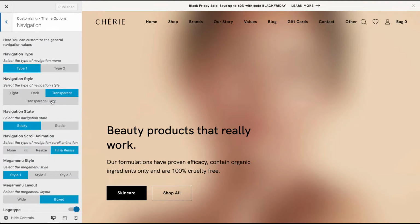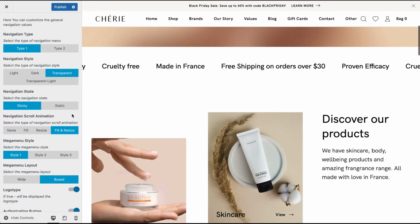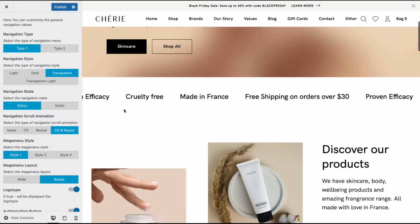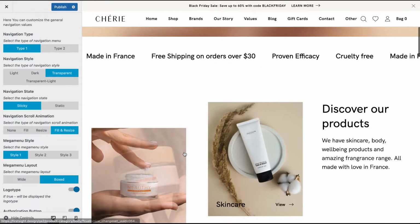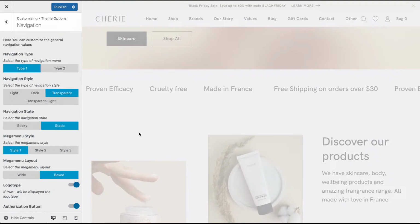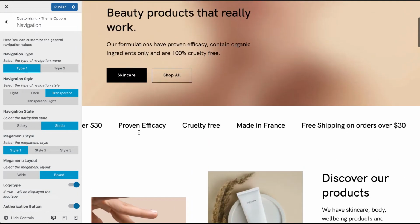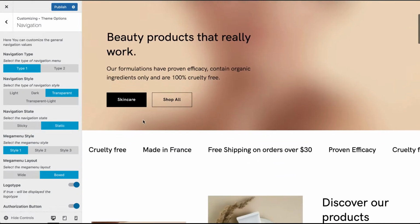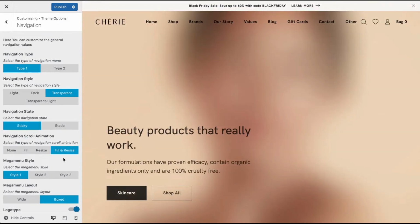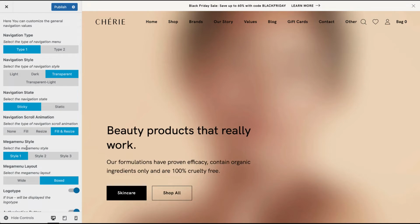Navigation. Here I can see a bunch of options for navigation, so let's explore them. I can just go through all of them, test and see how they look, and choose what works best for me. So now I can see that the menu is sticky on scroll. I can change this setting here. I can choose static. That will mean that the menu will not stick on top. I prefer the sticky option.